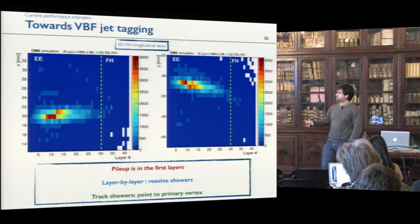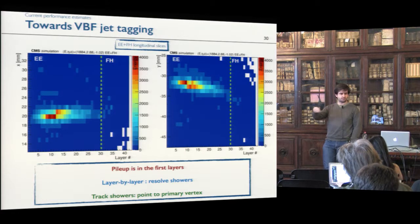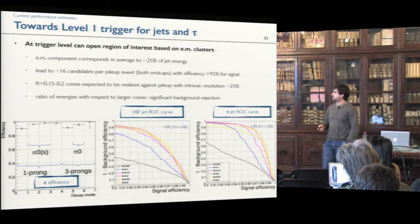This is a longitudinal view. So this is layer number, this is x coordinate or y coordinate, and you see the jet evolving in the calorimeter. So this cartoon is mostly to illustrate that the pileup occurs in the first layers. Layer by layer, we are able, in principle, to resolve the showers, and we can in the end track the showers pointing to the primary vertex, or close to it, let's say.